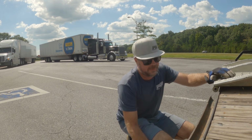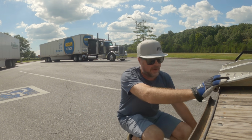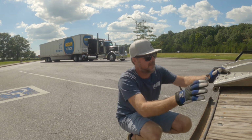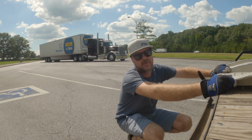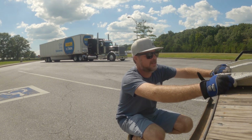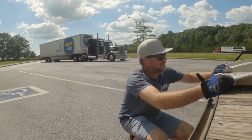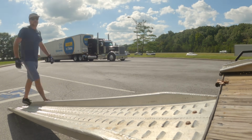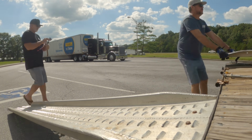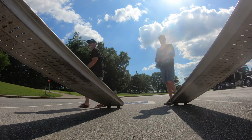C10's got a problem with the throwout bearing, and we could just ignore it and put it on the back of the ramp truck because we have it here, but we're gonna try to fix it. I mean, we're only like 40 miles from the Speedway, so I'd like to fix it and complete the journey if we can. You move that one. Let me loosen up. You don't have to loosen it.